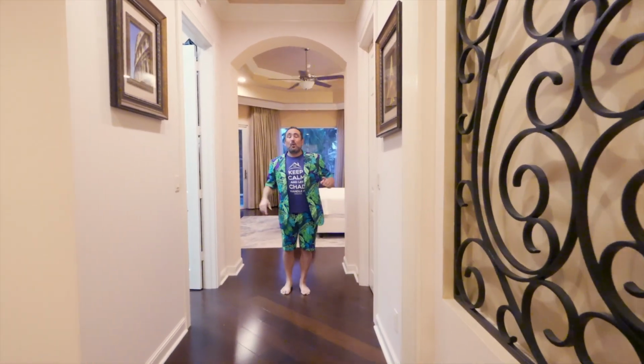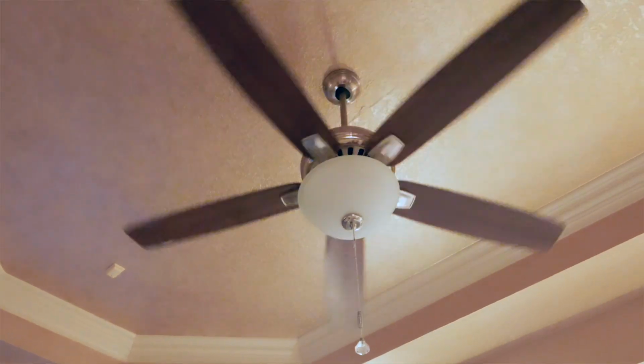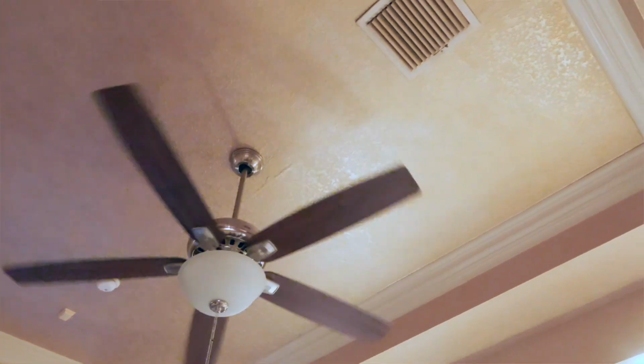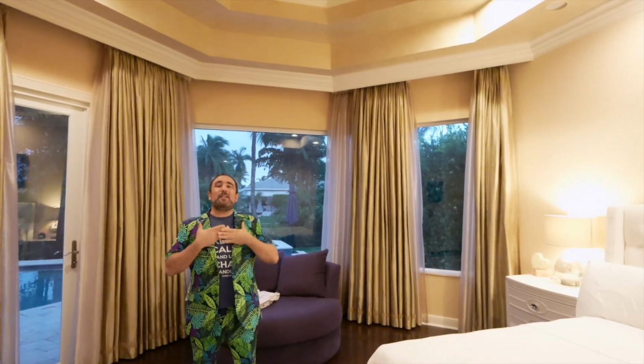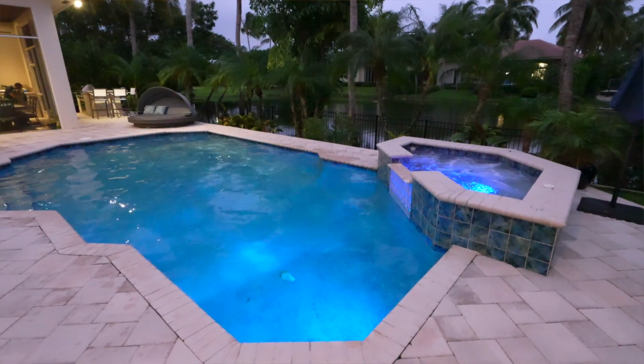There's two closets, hers and his. We're going to check out his because hers is locked. Even for a guy's closet, it is so big. The ceiling has layers and layers of depth. It's going to make you feel like you're the king and queen of your own castle. And don't forget, more views of the water.